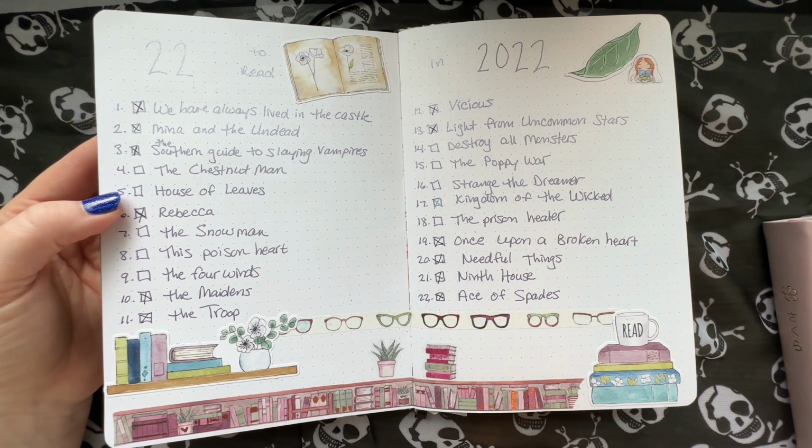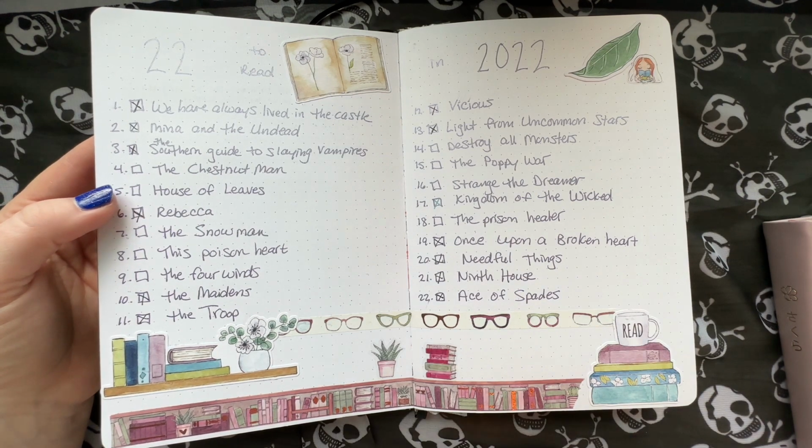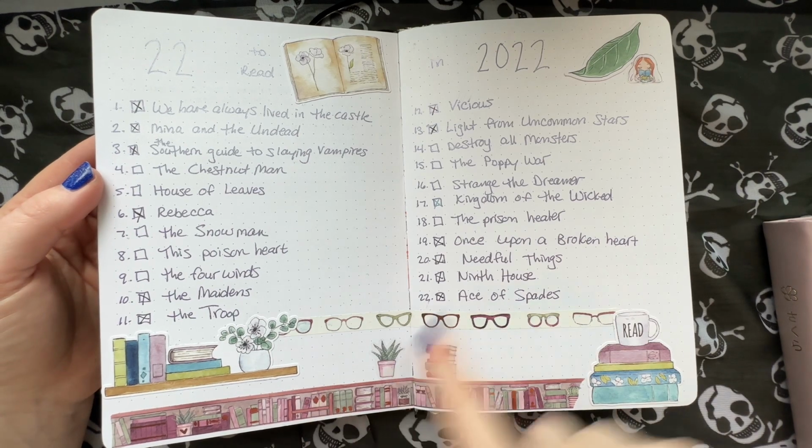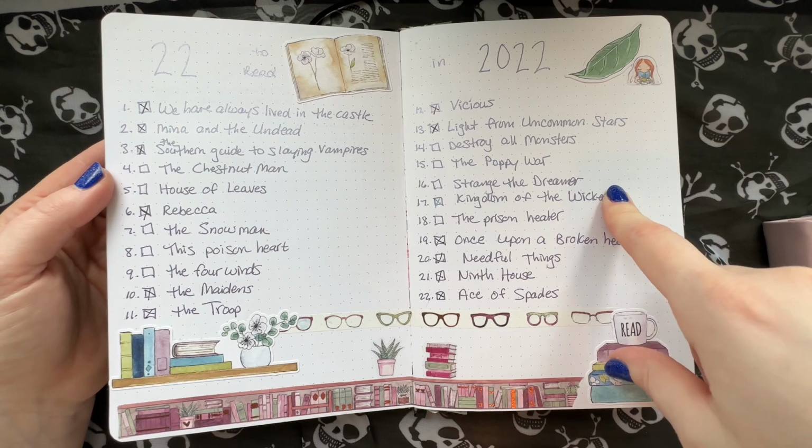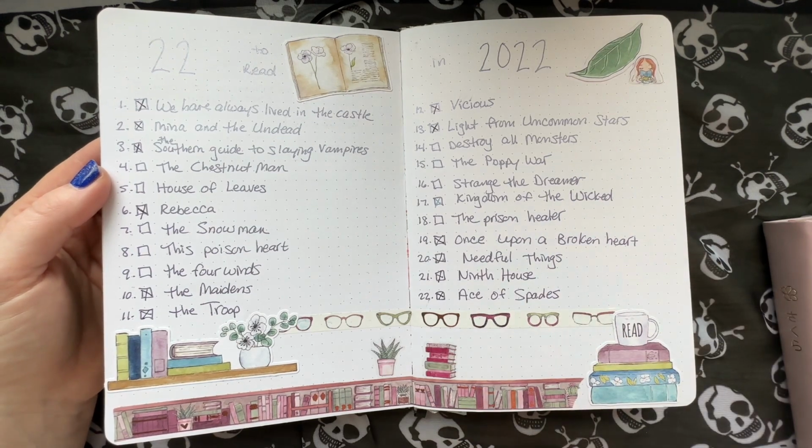There's nothing like it. Not only do you finish a book, but you get to check it off. It's good. Anyway, as you can see, I thought I was doing all right until the end of the year.